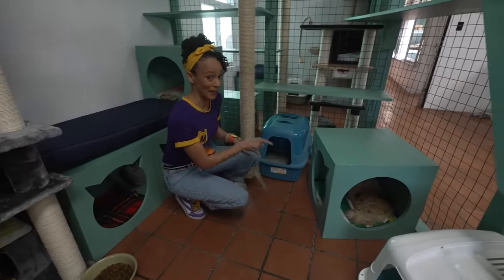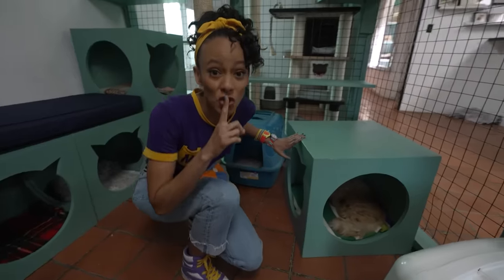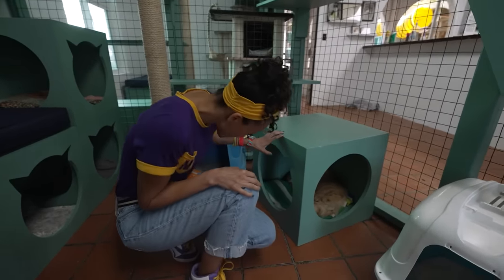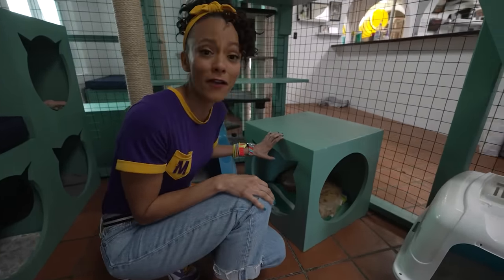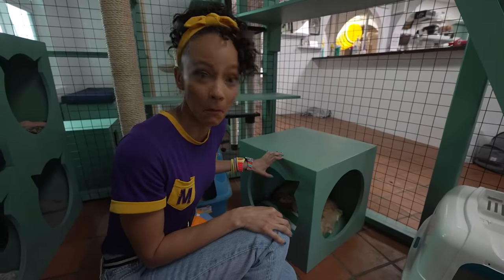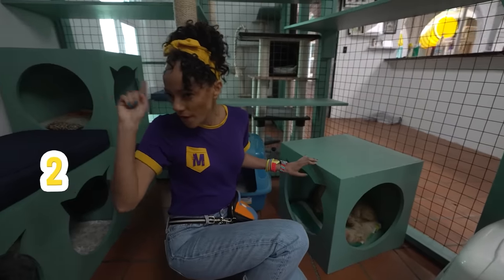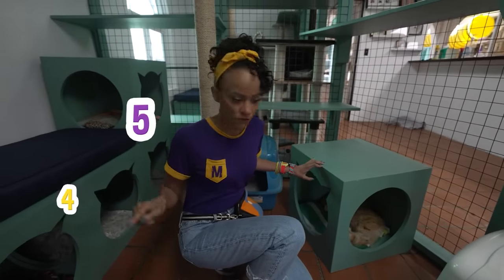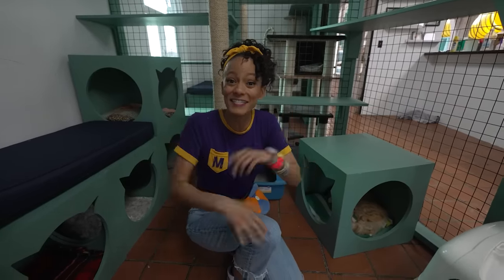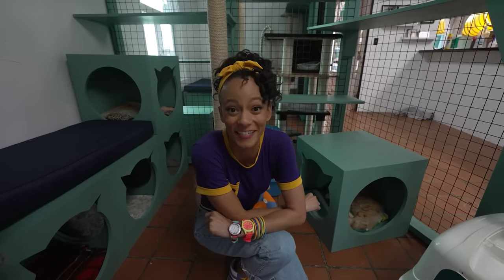I see one right here. Oh my goodness. Shh. This cat is taking a cat nap. Whoa, it looks really comfortable. I wonder if cats have dreams. So, 1, 2, 3, 4, 5, 6 cats. We found 6 cats. Thanks for finding cats with me. I wonder what else is here. Come on.